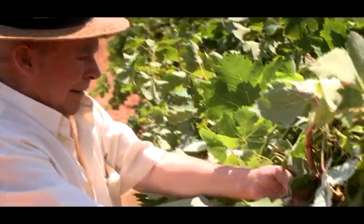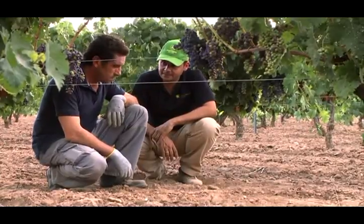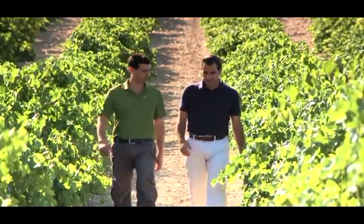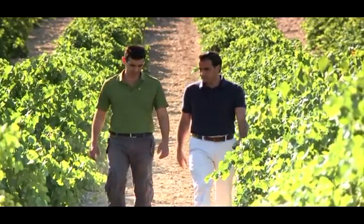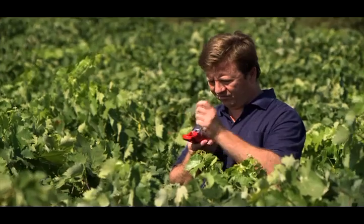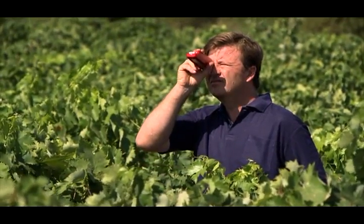Reliable drip irrigation in the field provides peace of mind to the grower, knowing that his crop is irrigated according to plan. Drip irrigation enables management of the grape throughout the season until it reaches the desired ripening conditions in line with the winemaking objectives.